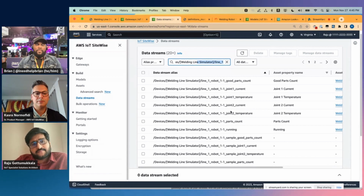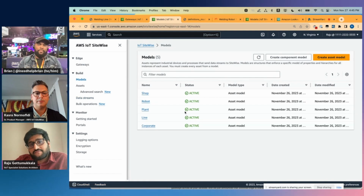And the next step, once you ingest data, is modeling your equipment. Now, how do you do that? Sitewise offers a mechanism for you to create templates. For each type of asset, or asset classes, you can create templates.